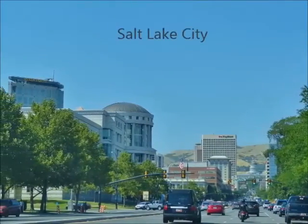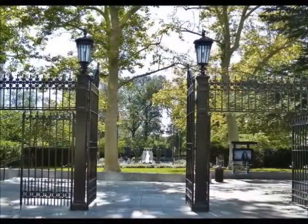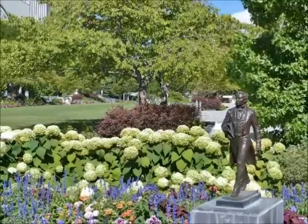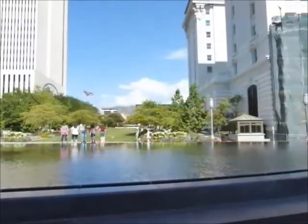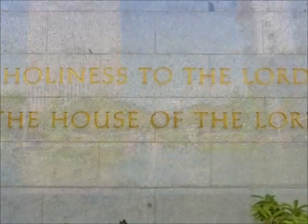Welcome to Salt Lake City's Temple Square, home to Salt Lake City's historic temple. You can walk the grounds, but only members of the church can enter the temple. The grounds are very well maintained and beautiful to walk through. Tourists from all over the world come to visit this historic site. It took the Mormons 40 years to build a temple.